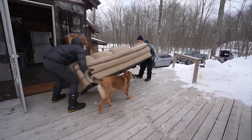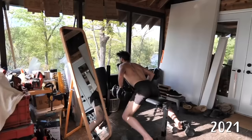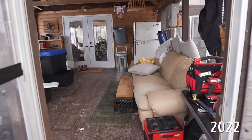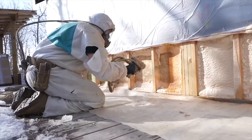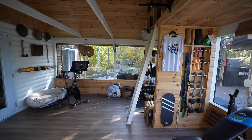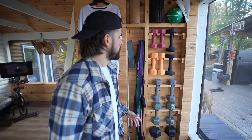There we go. Over the years, this space has been a junk room and then a makeshift gym, but still a junk room. Eamon spent a lot of time properly insulating the space and adding such unique elements to make it an amazing functional gym. Oh, these are extra gravity weights. We wanted to keep everything off the floor so we could roll out a yoga mat and have more of a versatile space. So we made a little weight wall.